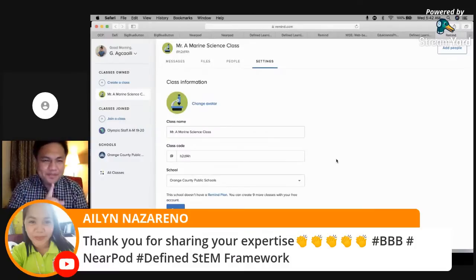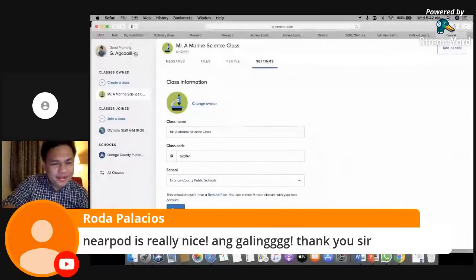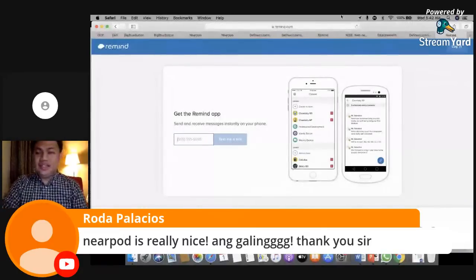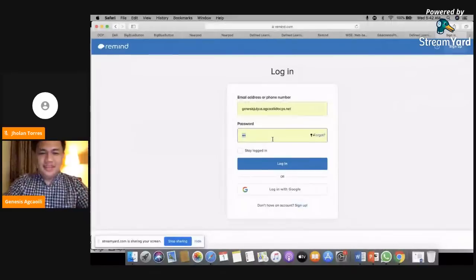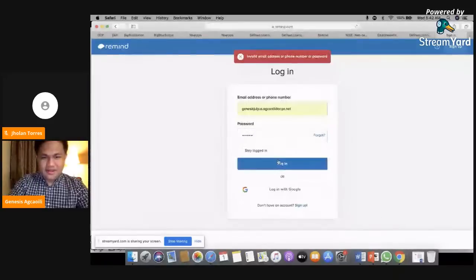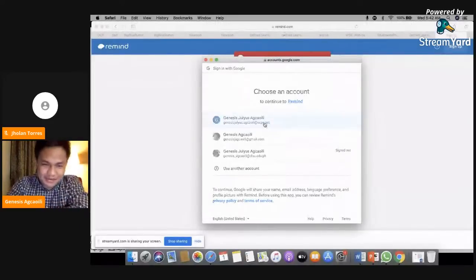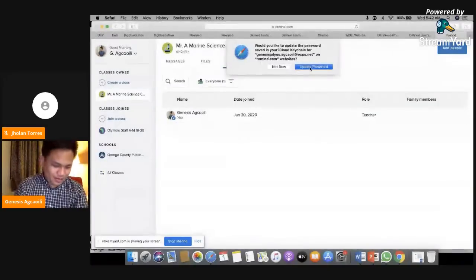So, gagawa lang kayo ng account. Pwede mo na ako mag-sign out, maglo-log out na lang ako. So, si student, or kayo po, lo-log in kayo. Hindi ko matandaan yung aking password. Wait lang po, maglo-log in lang po ako. So, pag nakapag-log in na kayo, nakapag-gawa na po kayo ng account.